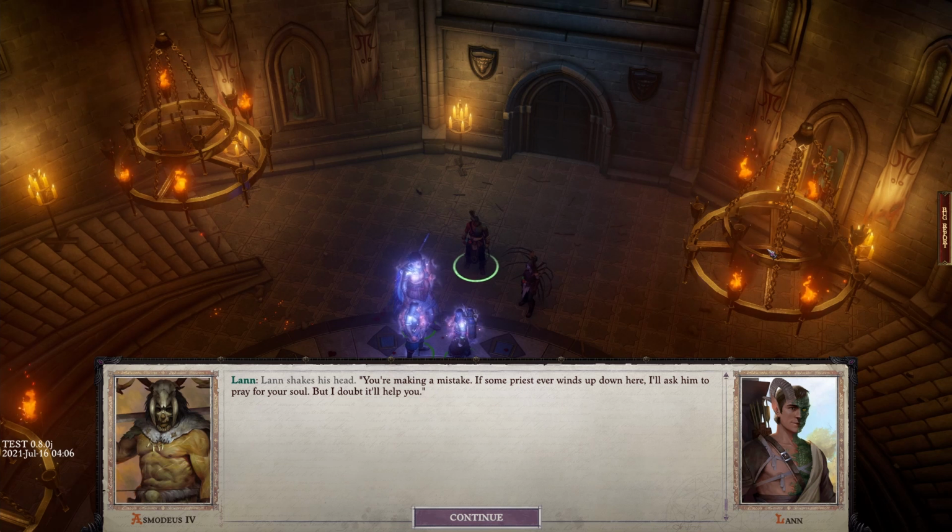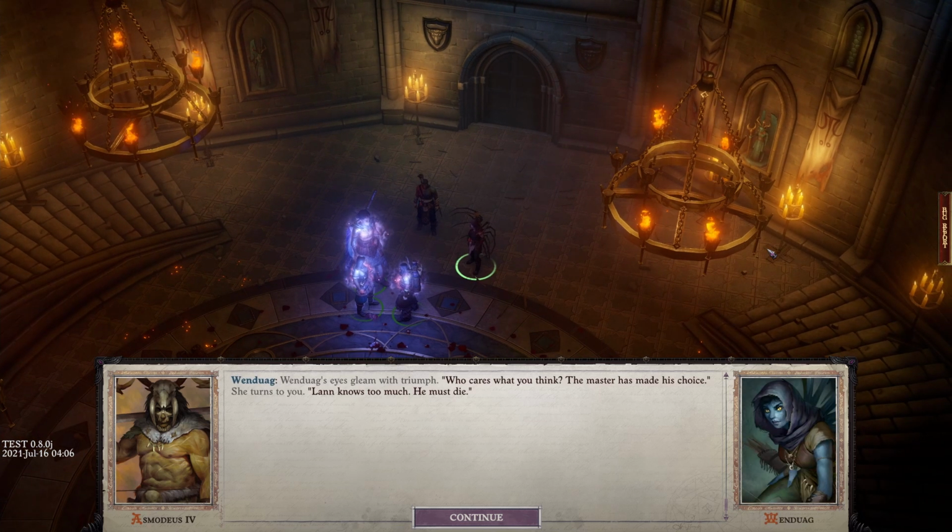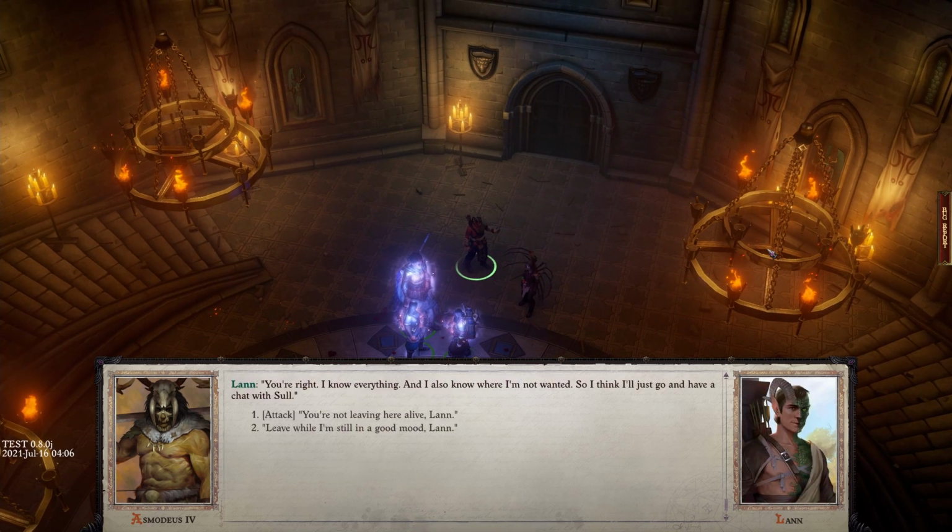You're making a mistake. If some priest ever winds up down here, I'll ask him to pray for your soul. But I doubt it'll help you. Who cares what you think? The Master has made his choice. Len knows too much. He must die. You're right. I know everything. And I also know where I'm not wanted, so I think I'll just go and have a chat with Sol. Leave while I'm still in a good mood, Lan.